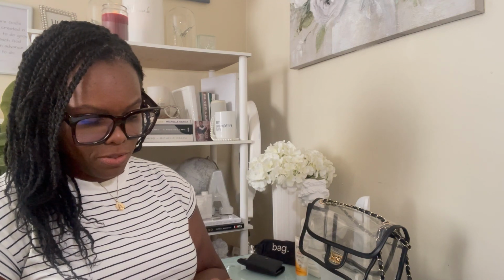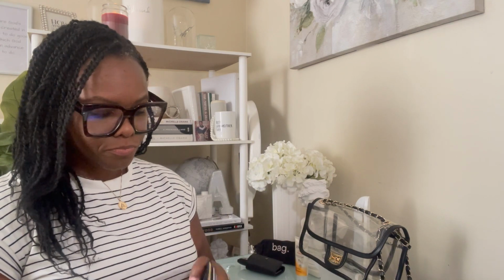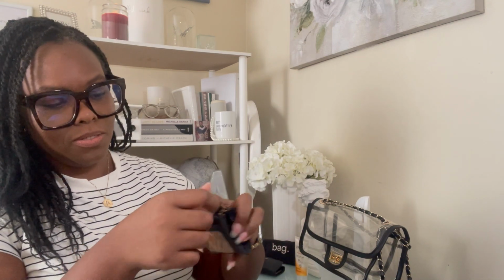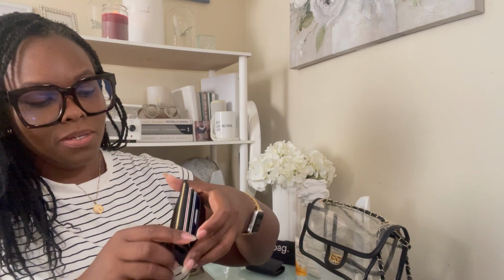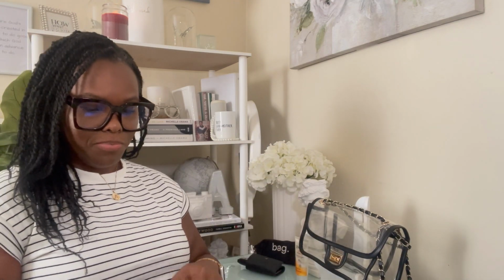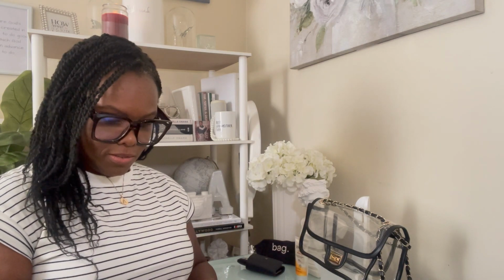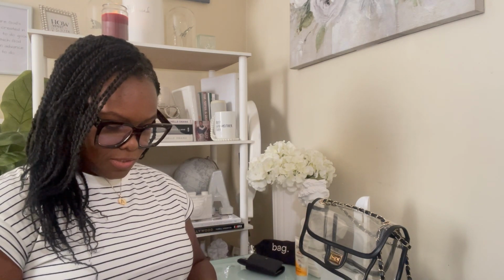Let's see, how many cards can we fit? Actually, let's start with the license. Y'all, look at this. Can you see? Can you tell that it was stuffed? A mess. All right, so we're gonna put our license and all those cards in here.